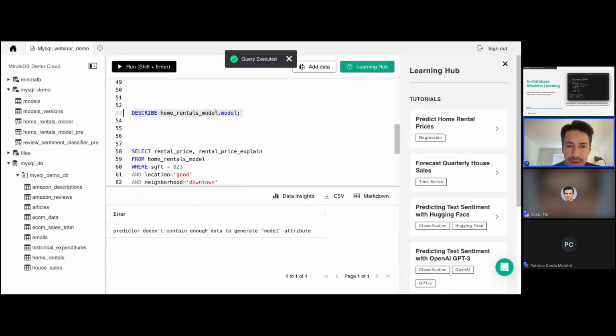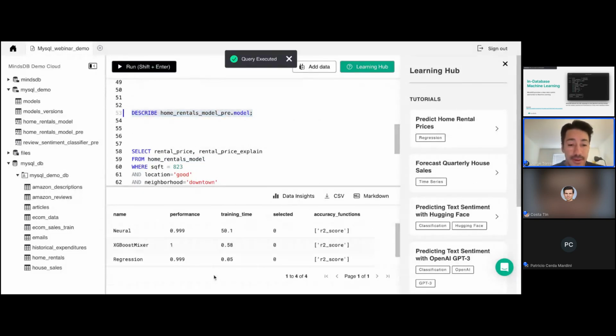Okay, this one is being trained, but the one that was pre-trained. So what it's telling us here is that this model had used three types of encoders. It used the neural network, XGBoost, regression for the mixers of how these models are being built. And it realized that the XGBoost is the one that performed the best. So essentially it has like a 100% accuracy, and therefore it picked that one. So the R square is one, sorry.